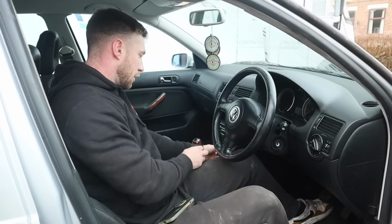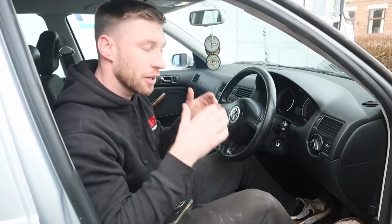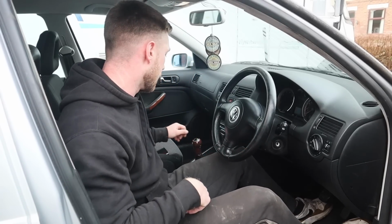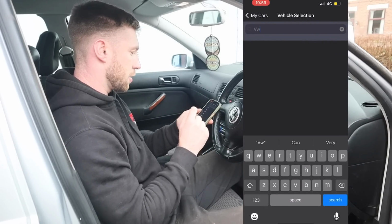So the OBD is down here. What we're going to do is load Carly up, and show you what Carly has told us. Now, not only can we read codes on Carly, we can use their smart mechanic, and it tells you exactly what that code is, how to fix that code, and what the symptoms of that code are. So we can press up here, and add a new car.